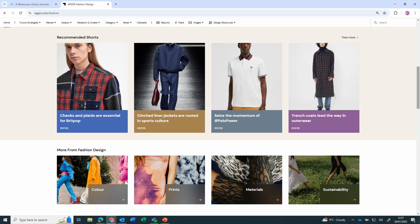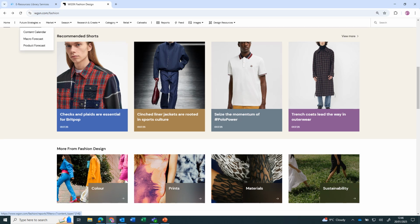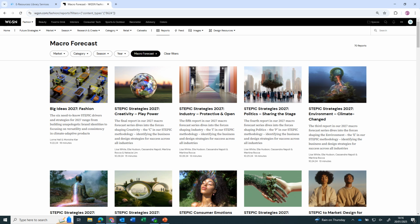Scrolling down the screen, you can see recommended shorts that become tailored to what you view on WGSN and highlighted topics. You can browse the forecasts and trends from the drop-down menus at the top. Under Future Strategies, the macro forecast looks at the challenges and opportunities across 6 areas: society, technology, the environment, politics, industry, and creativity, STEPIC, to identify the business and design strategies for success 2 years in advance.